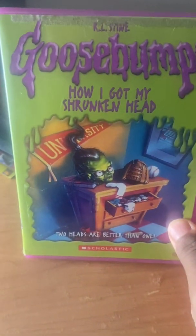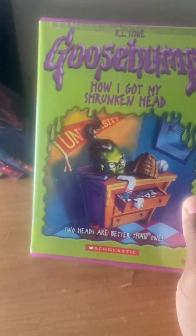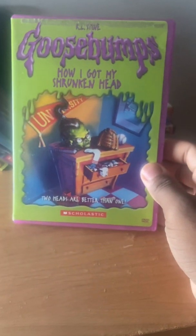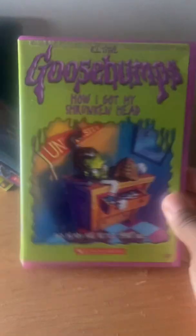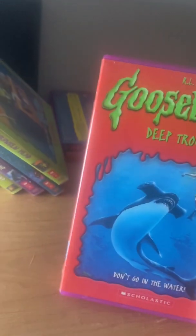How I Got My Shrunken Head. This is another one of those ones. I remember this one from TV back in the day. Yeah, not my favorite episode. I mean, nothing from season 4 is really my favorite episode. Deep Trouble. This was okay. A lot of people say it's horrible, but it's cool. So that's Deep Trouble right there.